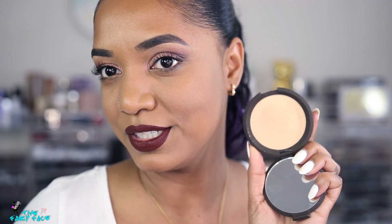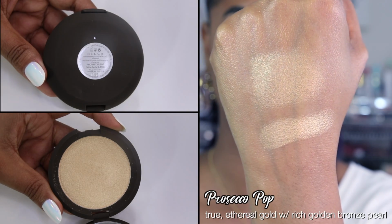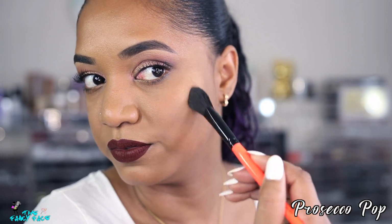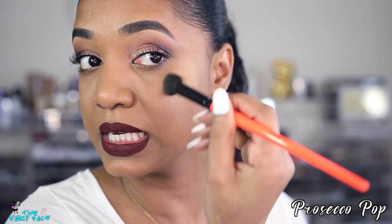Then we have the other one that she released, which is Prosecco Pop. This one is described as an ethereal gold. So the two shades that she released are very yellow gold. Prosecco Pop is a little bit more subdued. So there you have the pop. And let's blend it in.